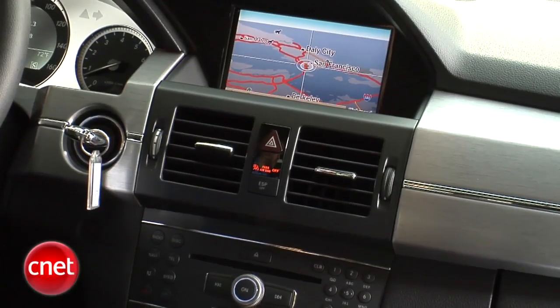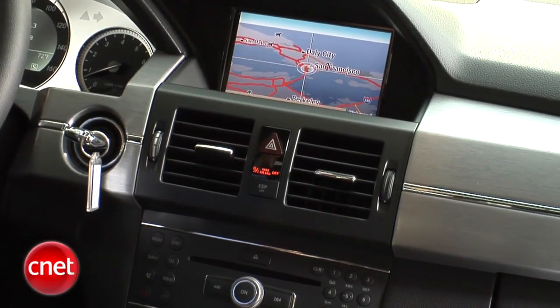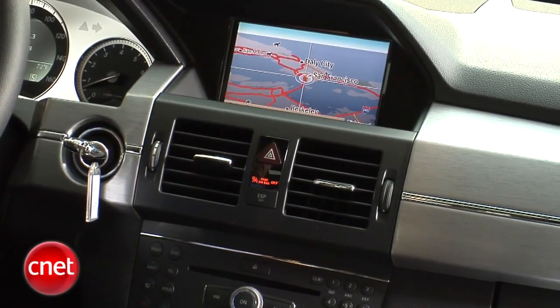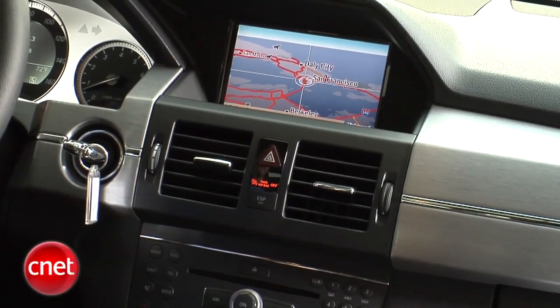Live traffic info is available, but only via a separate $1,500 option called the Universal Media Interface, and not as a standard part of the navigation rig. This system has very good voice recognition and quick response. It's hard drive based. That's part of the reason.